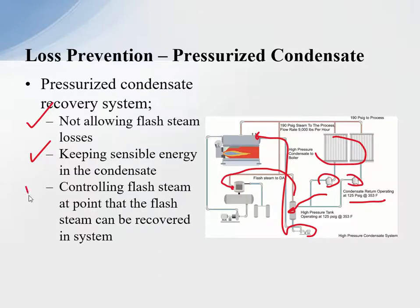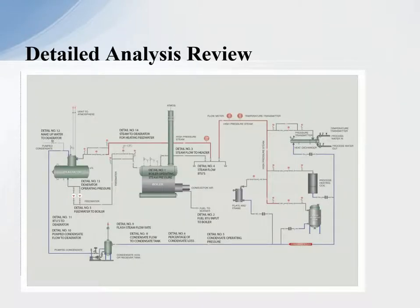And the other thing is controlling flash steam at a point the flash steam can be recovered into a deaerator or cascade system or some other method instead of venting to atmosphere. So we're controlling all those aspects of it. Now, the thing is that the pressurized system really has to be looked at as a total system. And the failure with pressurized systems, people only come in and look at certain segments of the system.